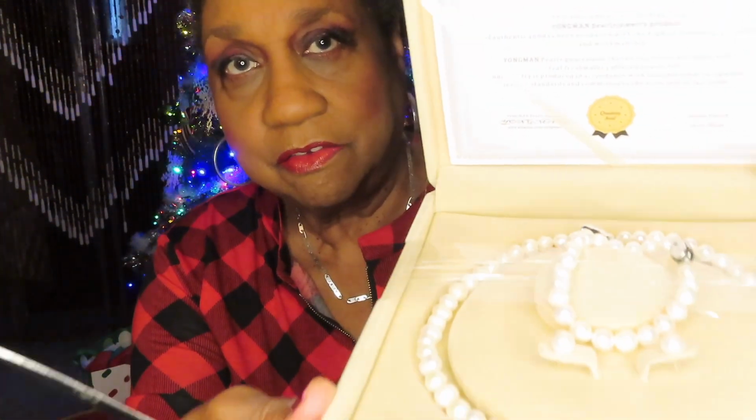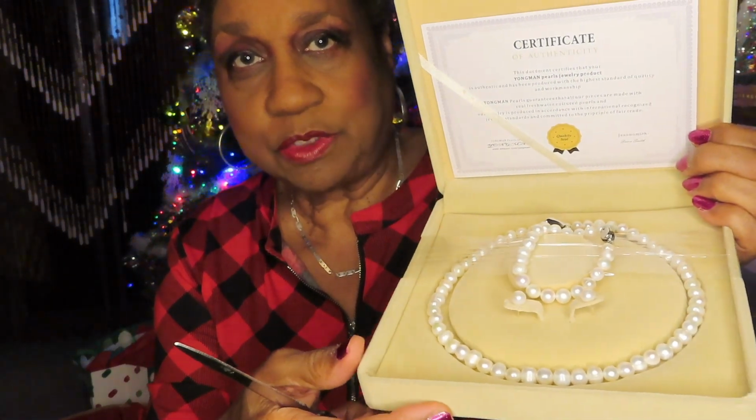Oh my goodness. Okay. Look what she got me, y'all. Look at this. It's nice. Y'all see it? A beautiful set of pearls. They got a certificate of authenticity. So these are real pearls. These ain't nothing man-made. They come out of, oysters? Yeah, oysters. You got the bracelet, the earrings, and the necklace.